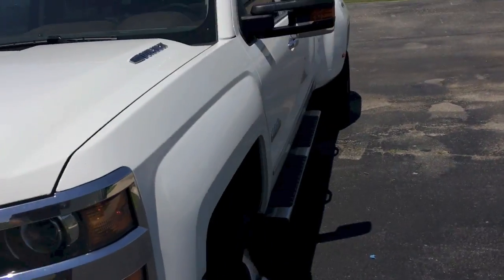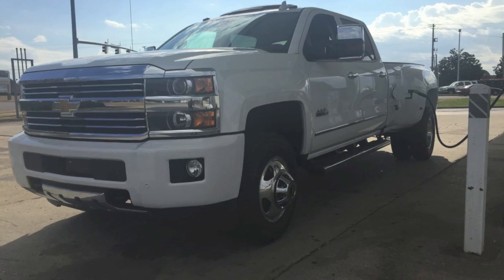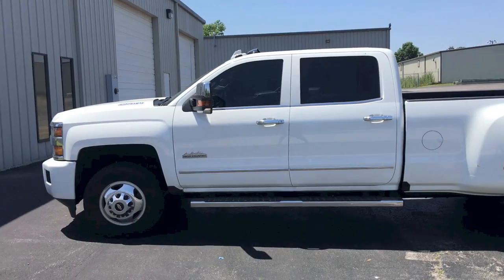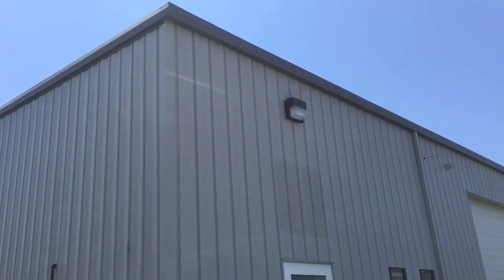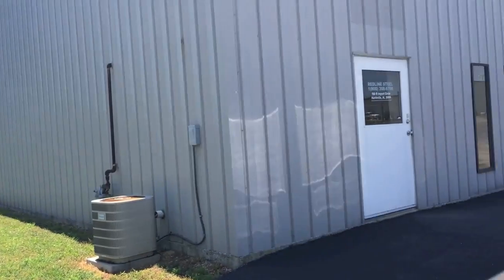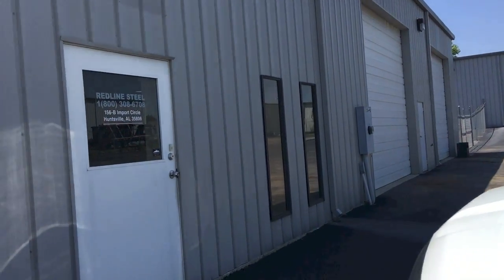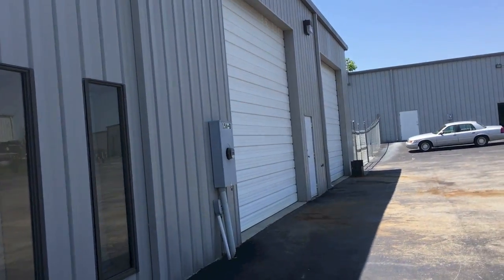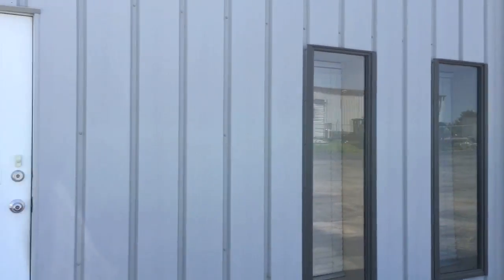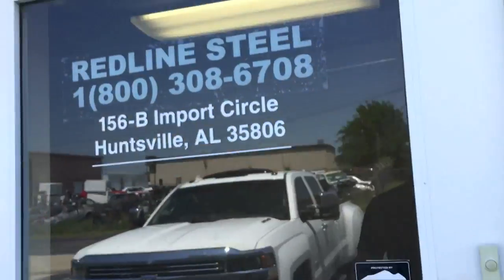So this is my new truck, my company work truck. I like it. 3500 High Country. This is my office and warehouse. Got about 5,000 square feet here. Two big 20-foot bays. You can see Redline Steel. We've got a sign that we're gonna make and put right there.